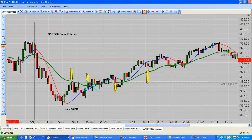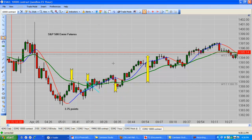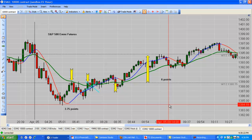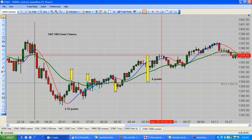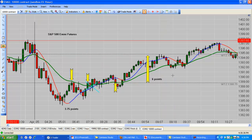A little, you say? Well, it's not. Depending upon how many contracts you trade, that could be a week's work. It could be a month. It could be a year's work. Think about it. It's all in the number of contracts that you trade. Okay. So this little rally here is good for 6 points, from here to here. Follow?